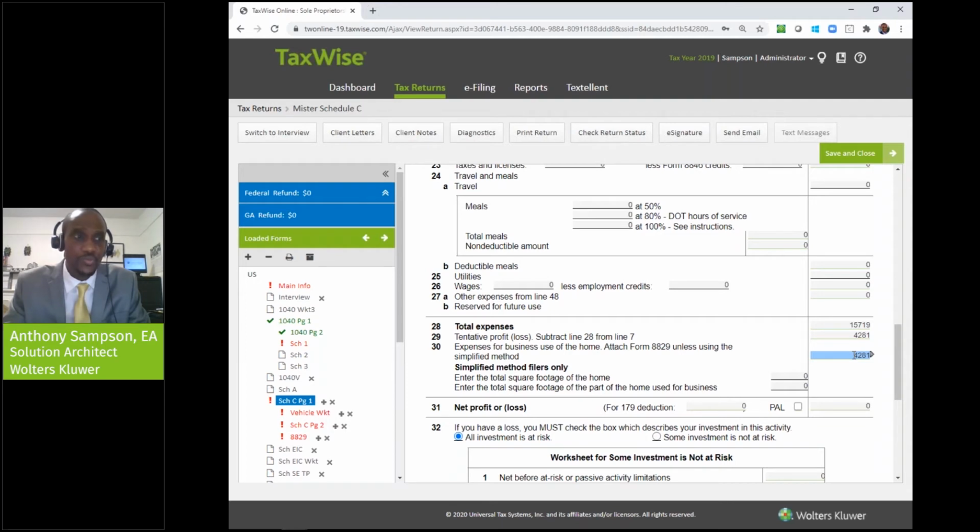If we had a situation where the client had a loss, let's say they spent more money in their business, they had more expenses than income, then this amount, this $4,281, would carry over to next year's return. So you've got that carryover option. If they had a bad year this year, and you may have some clients that are going to have a bad year this year, definitely make sure you take advantage of their carryovers.